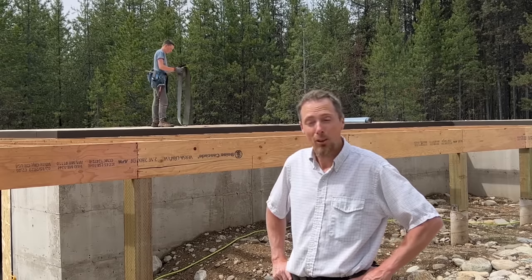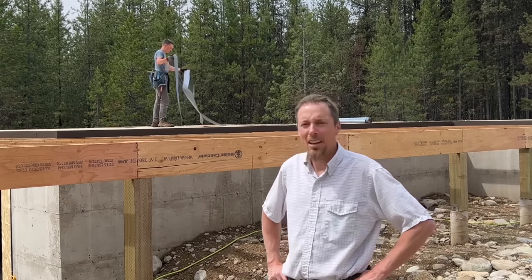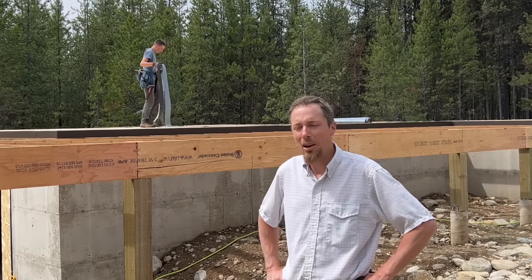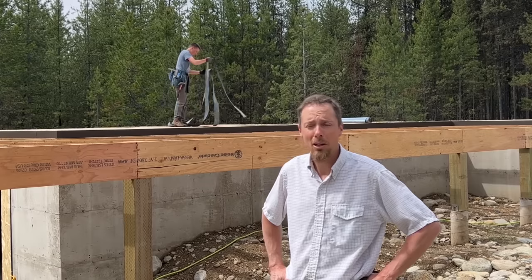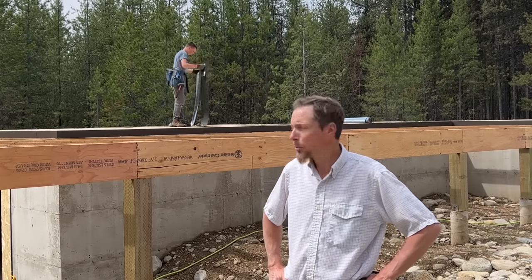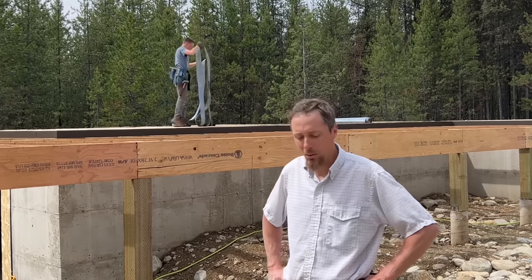Actually tomorrow is my birthday, and we might go hiking tomorrow. It's been a while since we've gone hiking in the Cabinet Mountain Wilderness, so I always enjoy that, especially doing it with my family. So we'll see what happens with that.